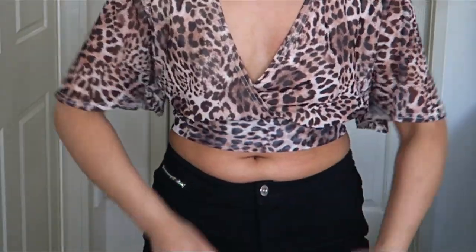It's really cute with this pair of pants. Show a little bit of the midriff. And since being on the keto diet, I feel like I'm actually comfortable to wear something like this. Like before I went on the keto diet, this would have been like hanging out, but I'm actually feeling pretty good. So this is the second top I got from TEMT.